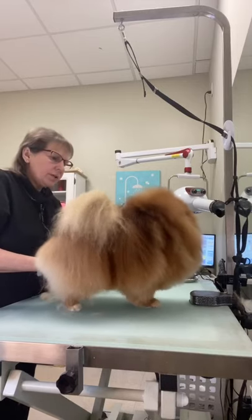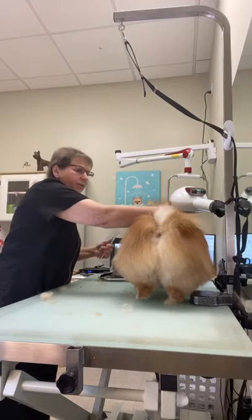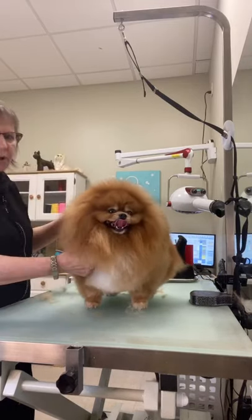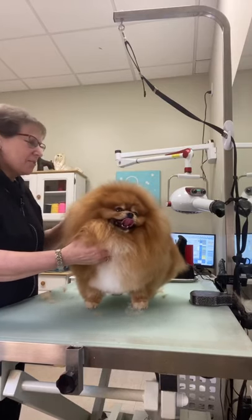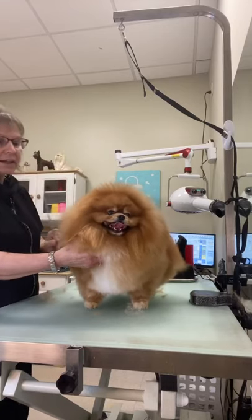In the show ring clipping, somebody asked what's the benefits of clipping the whiskers. In the show ring, they do it simply to give a cleaner looking face and expression. Pomeranians can grow wild whiskers. They grow in all sorts of different directions. Sometimes they'll grow right up towards their eyes. They can get out of control.